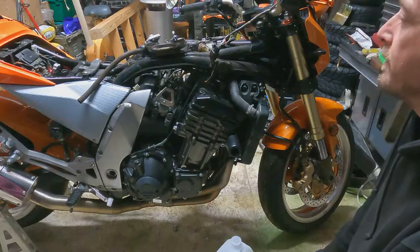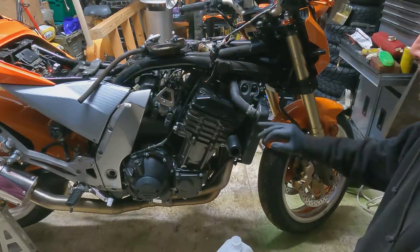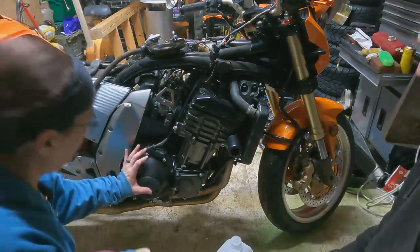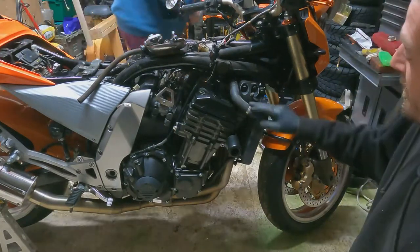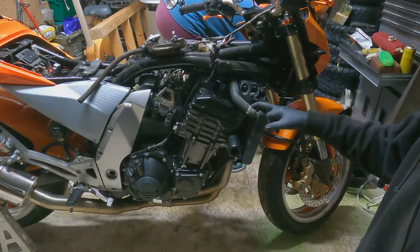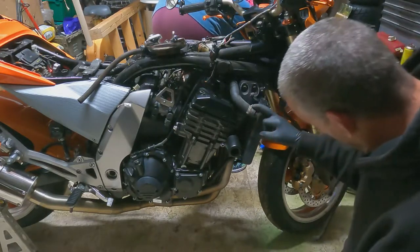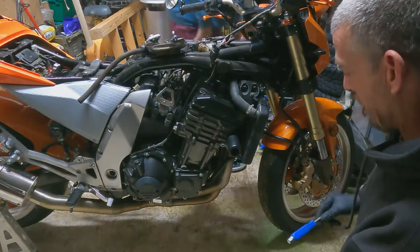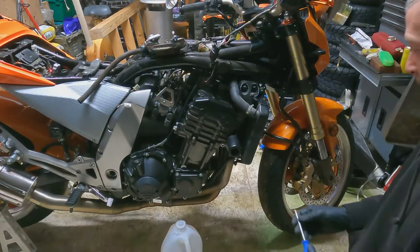Is 1 gallon going to be enough? Well, I don't really need to drain it all. I just need to get it down to here. Need a Phillips screwdriver. I'm going to drain the radiator fluid down to here, take this hose off, a regular size, so I can get this off without spilling junk everywhere.